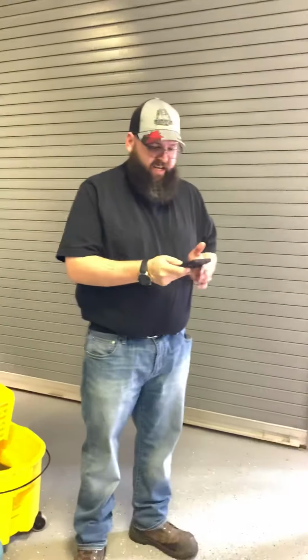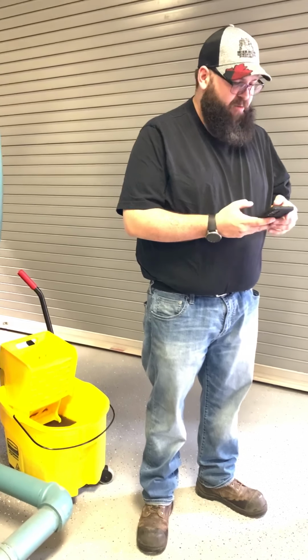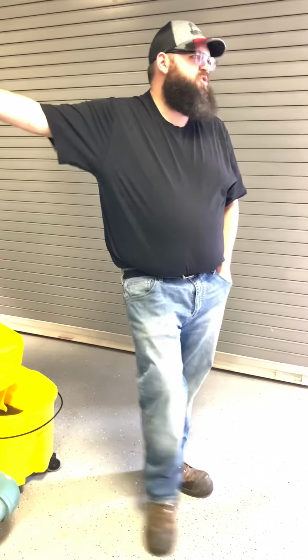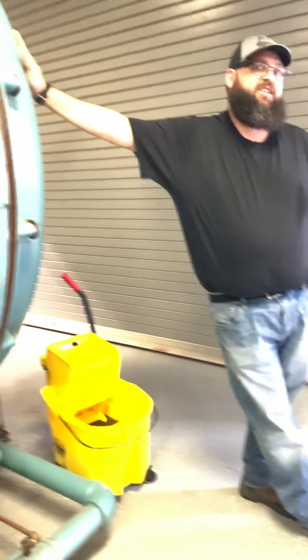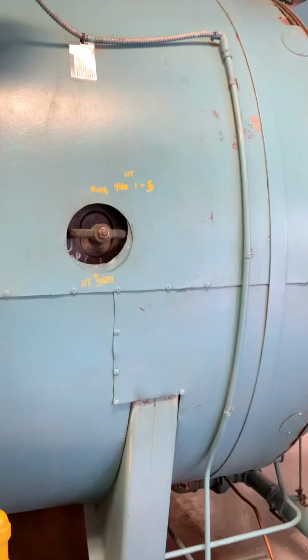It's 100 psi. So it's 358 degrees Fahrenheit, which, let me bring out my conversion, is about 200 Celsius. Yeah, about 200, 220 or so. So that's almost double the boiling point of water. Yeah. So it's pretty hot.